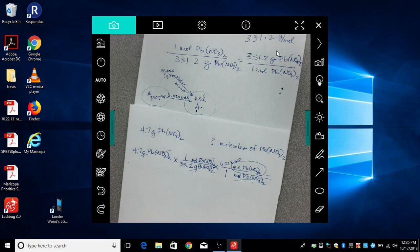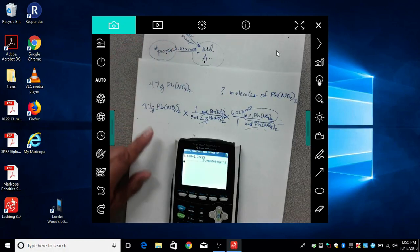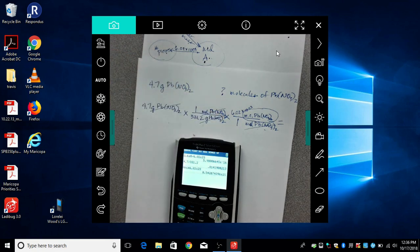Now with my calculator, I'm going to punch in the numbers. All right, so first we're going to punch in 4.7. And I'm going to divide by 331.2. Now push enter in between each of the calculations. Don't keep it going as a running calculation, because different calculators handle this type of thing differently. So it's always best to push enter in between each one. Now am I going to multiply or divide by Avogadro's number? Right, times 6.02, second function EE 23, enter, and what number do you guys get?